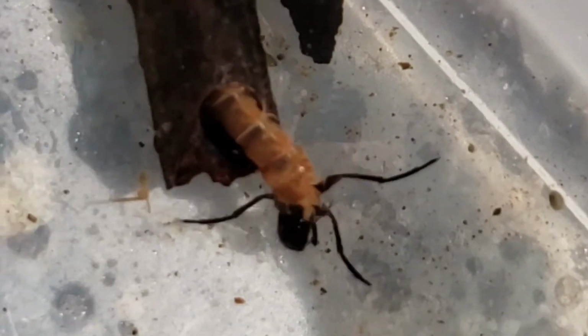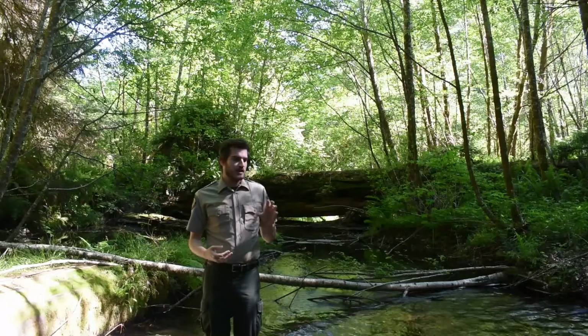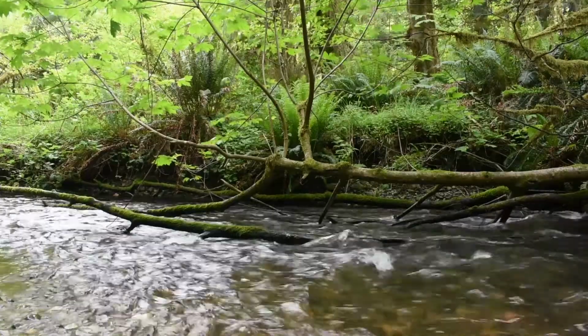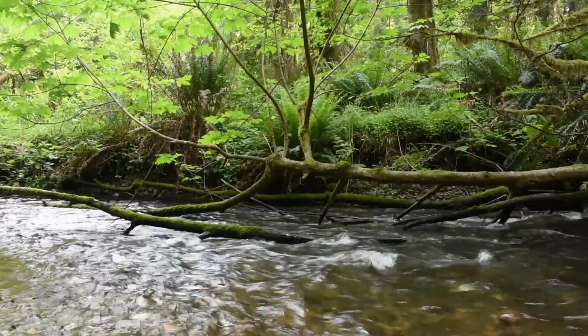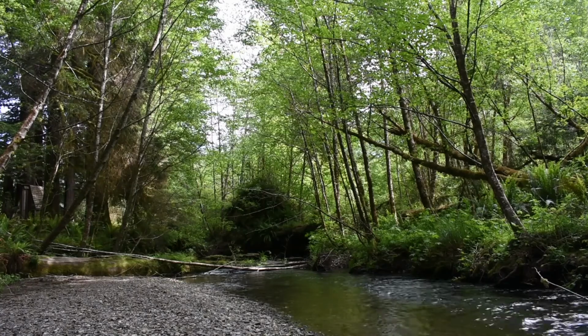So when we say we use the macroinvertebrates to determine the health of the stream, what we're essentially doing is looking at the ecosystem that these organisms prefer. And what we're looking at is the organisms who are picky about their environment and prefer the same environment that trout do, or that the fish do.